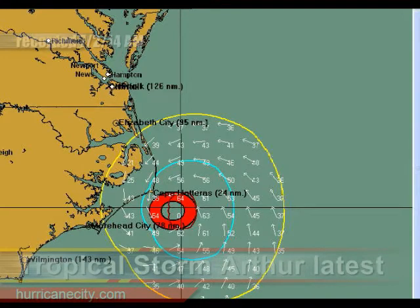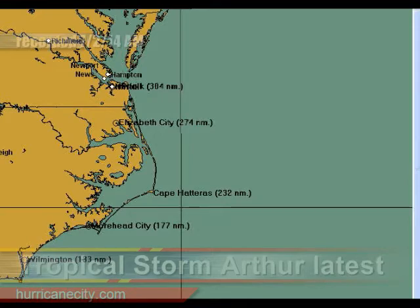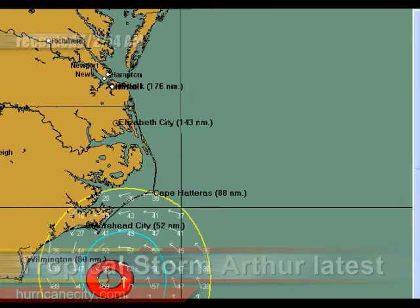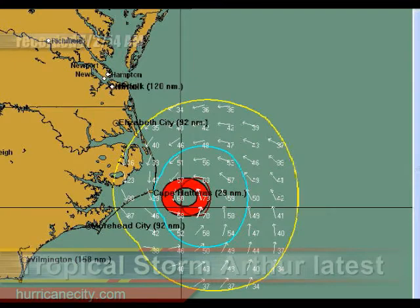In fact, if you go backwards on this system, you see how it comes up from the southwest, passes about 80 miles east of Wilmington, and then passes about 55 miles east of Morehead City, North Carolina, and then 24 miles east of Cape Hatteras. That's shifted a little bit further east from the last advisory. So that looks like the closest point of approach as of the way things stand right now.